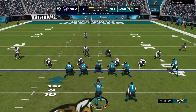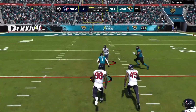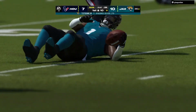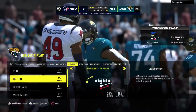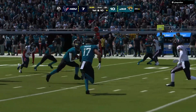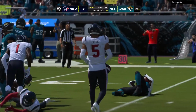Etienne up the middle. Dances by him, and he's going to get this inside the 30. A 14-yard first down pickup for the Jaguars. For a lot of guys playing this game, there's no better feeling than running right through a tackle. He's able to lower his center of gravity and churn his legs for a really nice pickup.